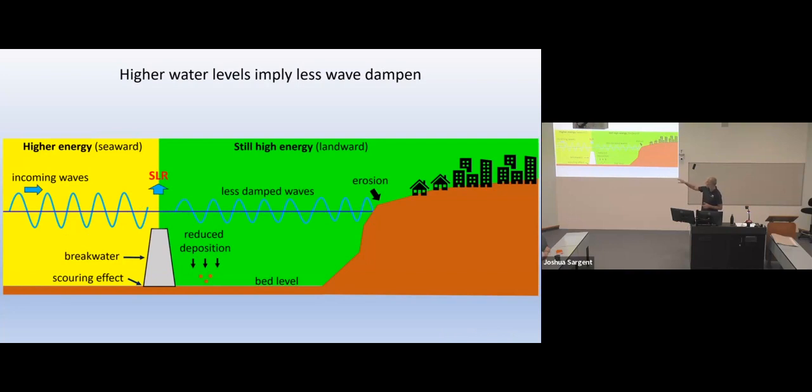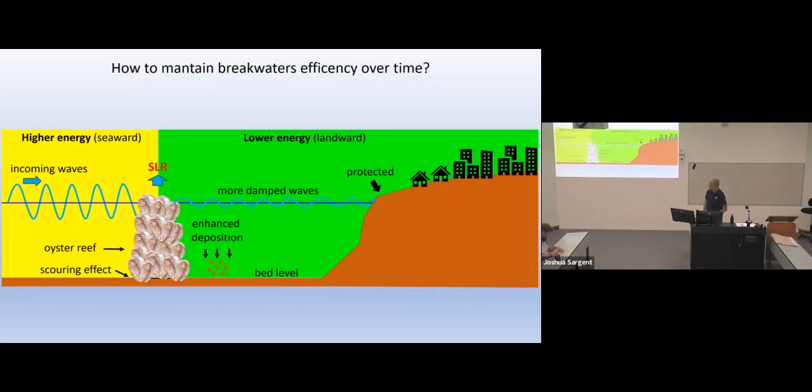Then the waves are not dumping. Maybe there are some that we will still have like 10 or 20% of dampening, but then you start to have erosion on the coastline. And then you have less deposition on the back, a lot of export of sediment, and you're going to lose land essentially. So the idea is adding oysters to those infrastructures. The oyster can build a structure that in the long term is going to rise with the sea level, and then is able to dampen the waves and protect the coastlines.